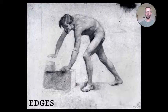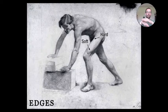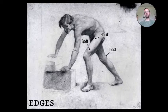And then lastly, edges or transitions are whenever two shapes meet. They can meet in a hard, sudden way, like on the leg here, or in a more soft way, like down here. This is a form that's rolling, that's turning around, so the tones are flowing into each other in a soft way. And then if you have hard on one extreme, on the other extreme is a lost edge. So when you cannot find anymore where one tone starts and the other one stops. That's a continuous gradient or a lost edge. So there's hard, lost, and then soft in the middle. And any edge, any transition you find anywhere in this drawing, you can place on that range from hard to lost. And that's it. Shapes, values, and edges.